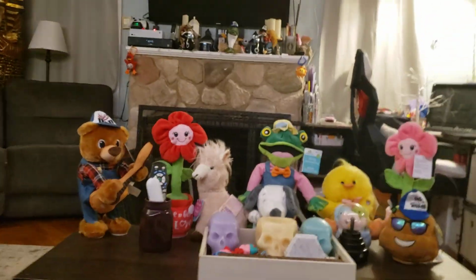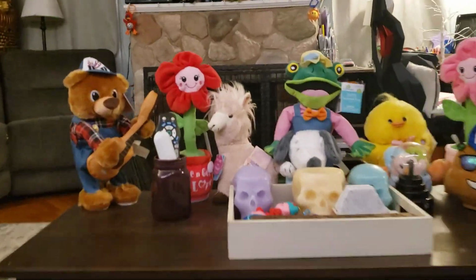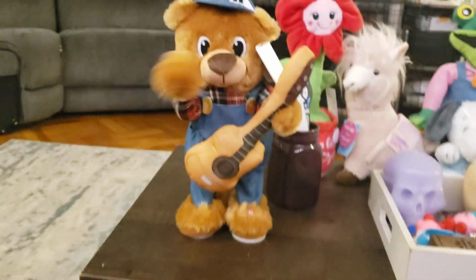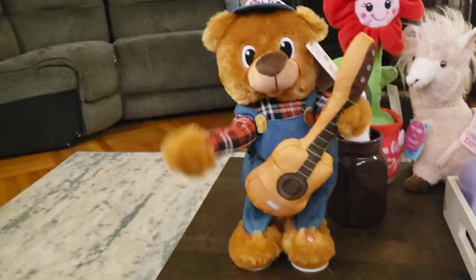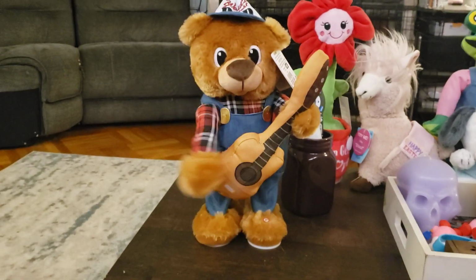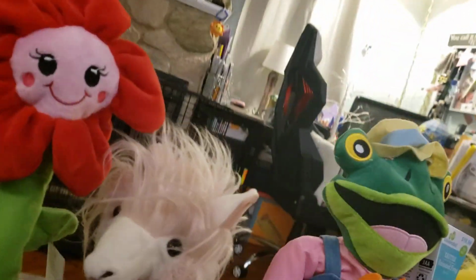So the places we have Father's Day things is the coffee table, and the mantle. Let's start with the coffee table. So right here, we have the guitar playing bear. Okay, we'll stick him back.